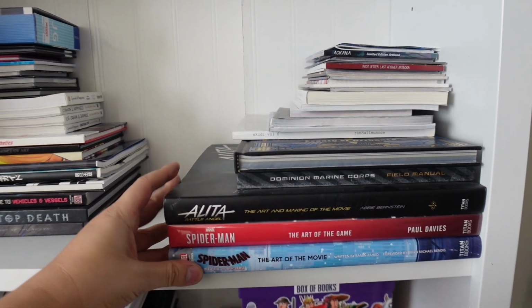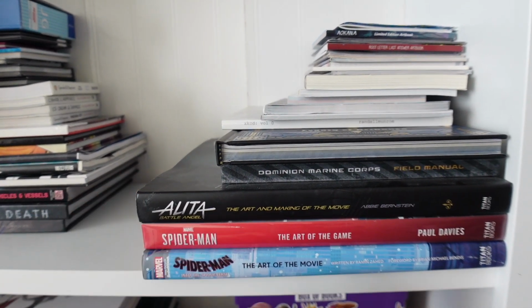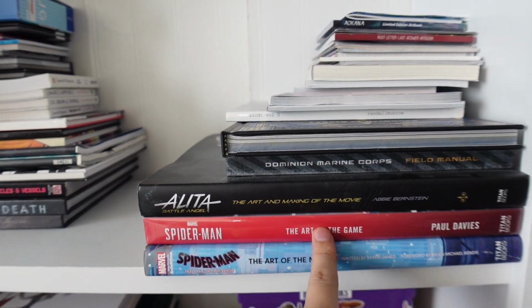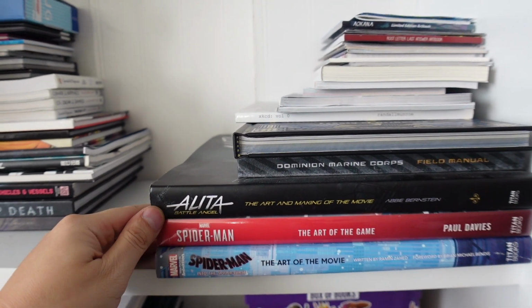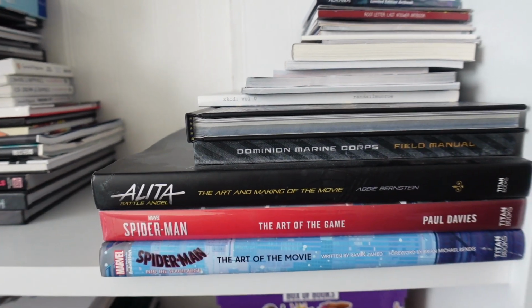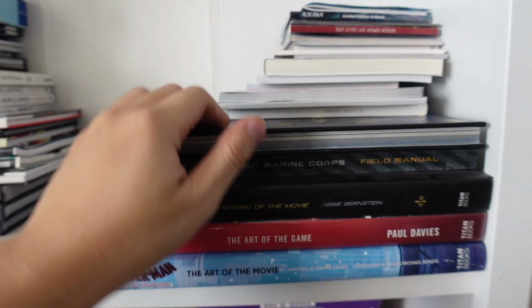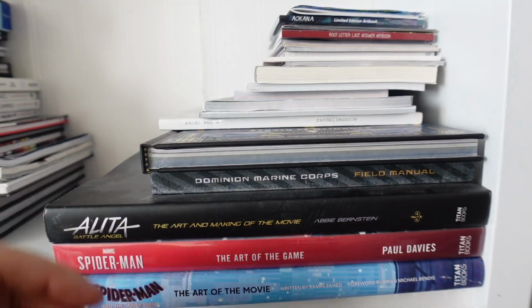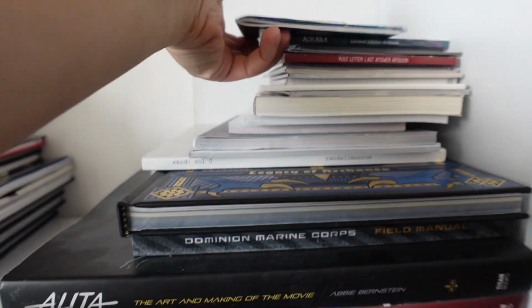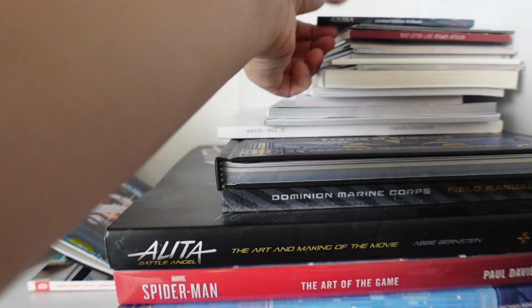So I have Spider-Man: Into the Spider-Verse, one of my favorite animated movies. Then I got the Spider-Man game, The Art of the Game right here, Alita: Battle Angel, which I think is another underrated movie, very, very good animated movie. Then I got some other art books here. This is one Fire Emblem. I got an XKCD book here. These are all from different collector's editions, I think. So yeah, it's another one, Fire Emblem.